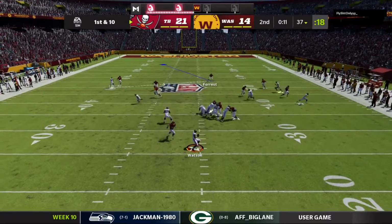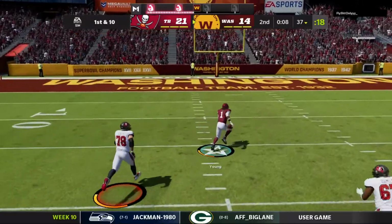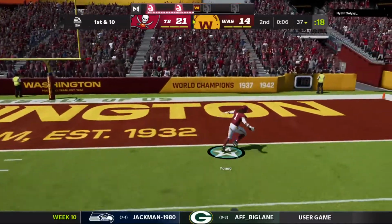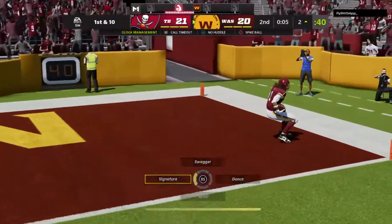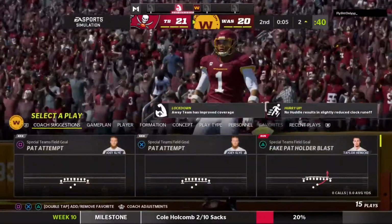Back to throw, Watson. Oh, the ball is out. Watson lost it, and it's Washington that scoops it up. Oh, my. And he gets it back into the end zone. It's a fumble recovery leading to a Washington touchdown.